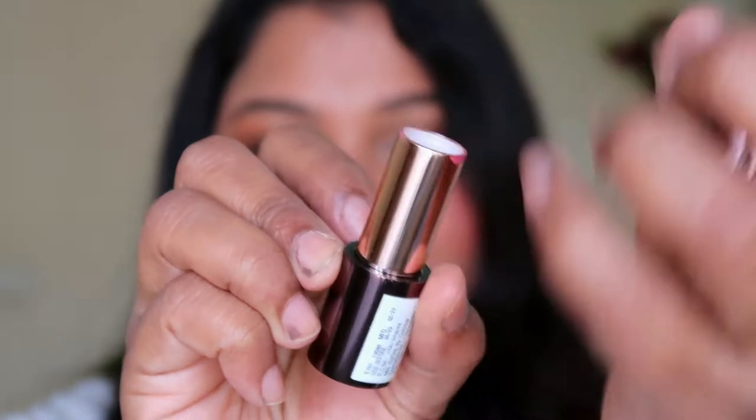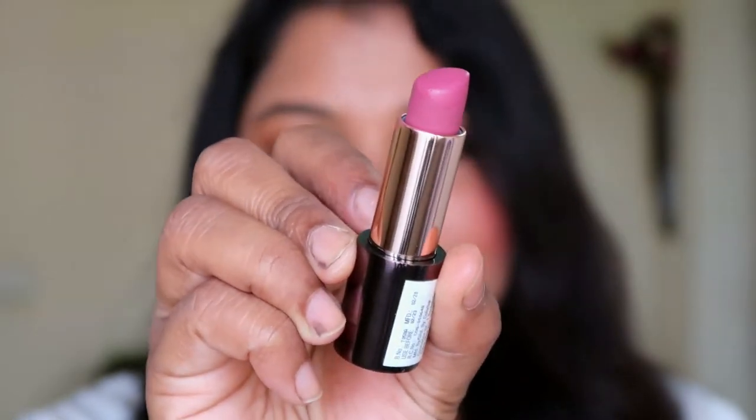First up, a shade which I feel is mature pink, a shade I don't think a lot of you will love, but I feel this shade is particularly made for women who are married or who are into that, like a mature age hai unki, or they are into corporate and they want to wear such rustic pink shades. This is the shade you can go for. The Color Bar Sinful Matte in the shade Tainted, a beautiful formula, a beautiful shade. It has a lot of gray going on.